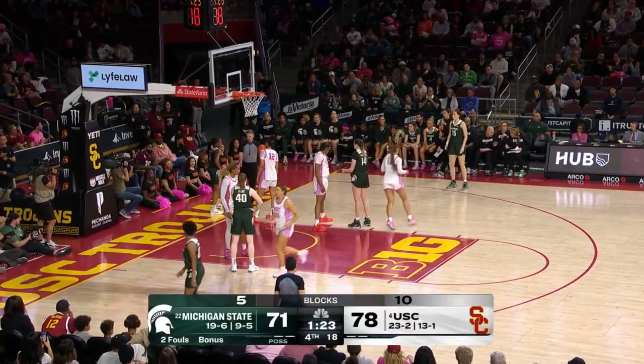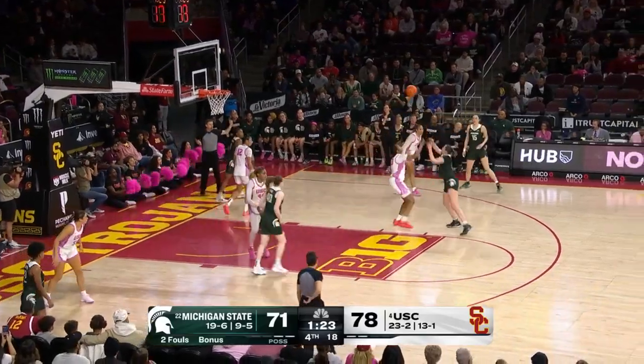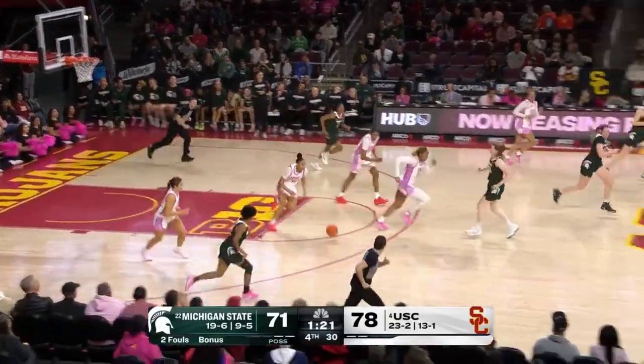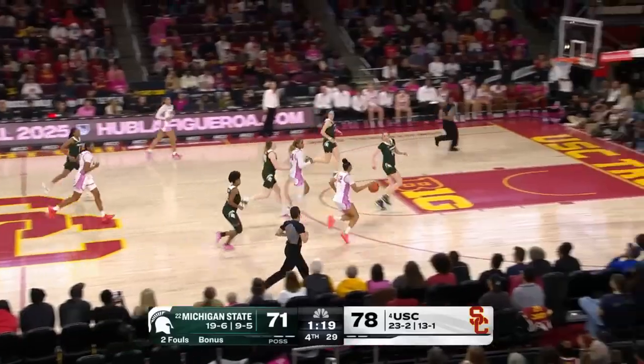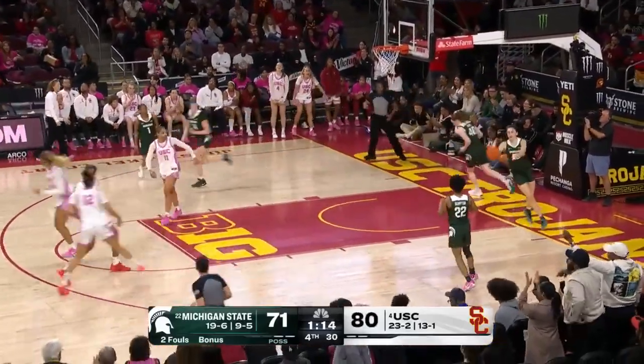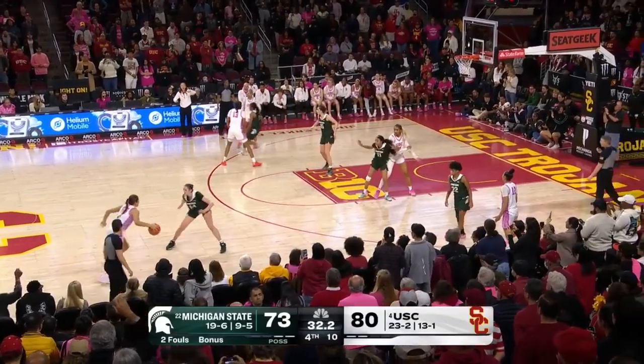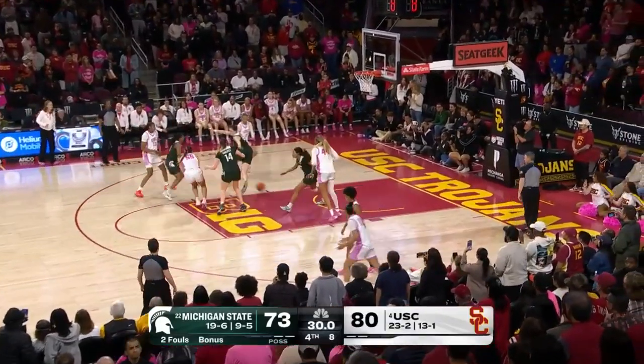Mental errors and turnovers down the stretch here for USC. Back to a 3-possession game, but that's a theme as well. Michigan State not being able to capitalize. And on the other end, you know how that ends. No fouls yet from Michigan State. There's a difference in game clock, shot clock, but you're down multiple possessions.